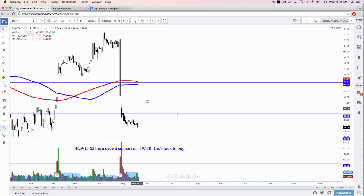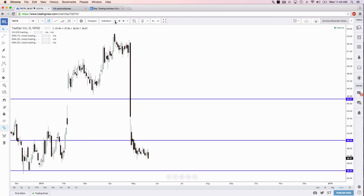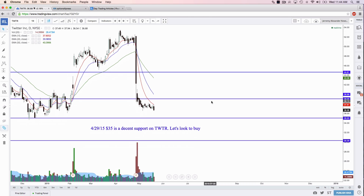After this strong gap down, it just came into the 10 EMA on the daily and just got hammered. So there it is. There's the 10. The red line came to that yesterday and today. Beautiful, beautiful sell-off. Look for Twitter to continue a little bit lower down to about 35 bucks, and then just maybe, we'll have a little bit of a bounce on Twitter.